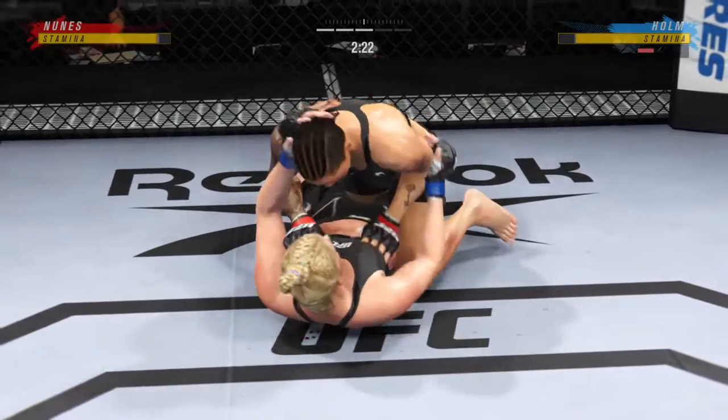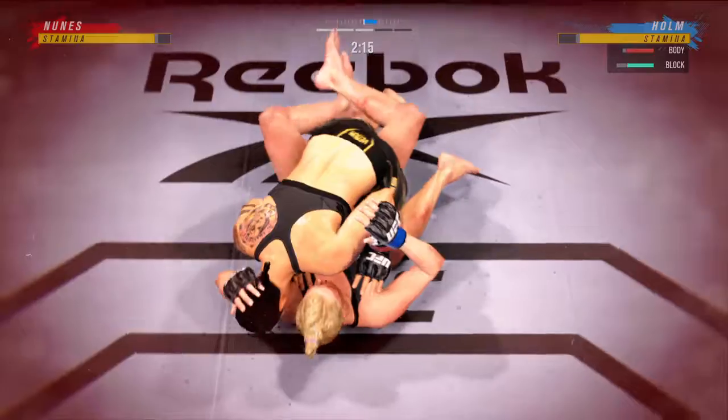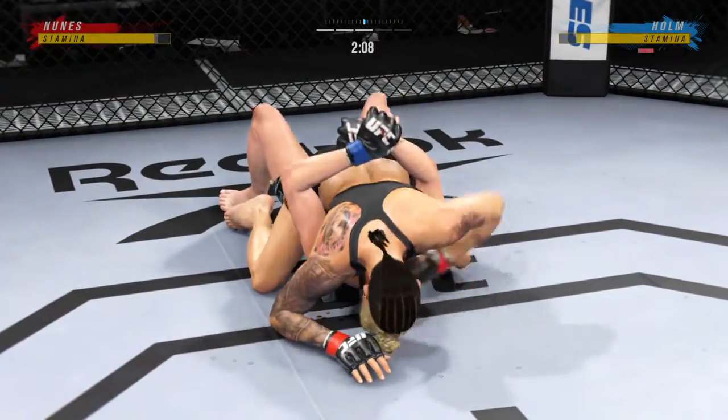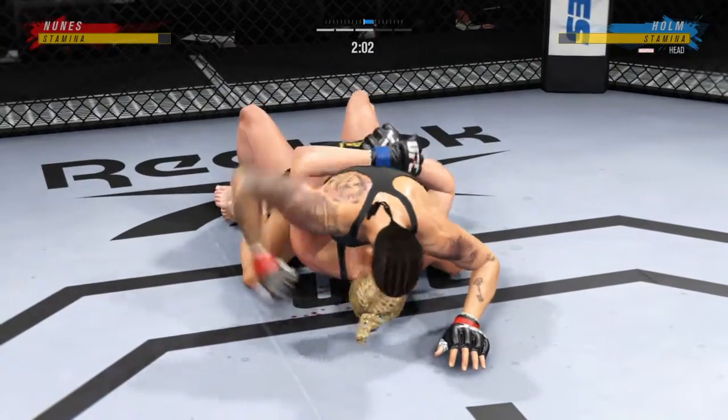Great movement by her here on the ground, and she just does it so fluidly and so easily. It's really a sight to behold. You can tell that she's been a lifetime developing the skill with the way that she's able to move with so little effort on the mat.